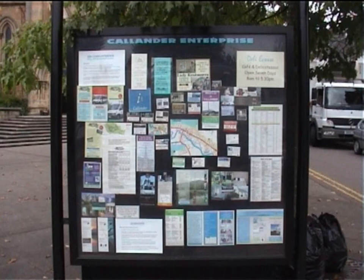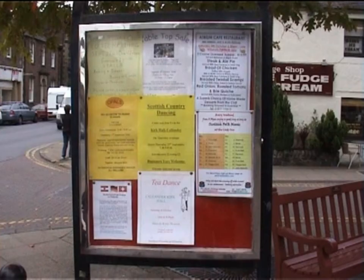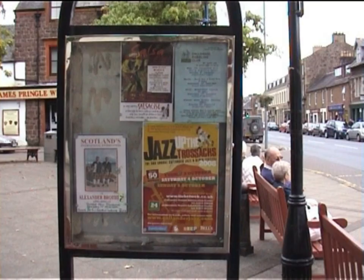And then from this we were given the use of the notice board in Ancaster Square, and so we display the businesses' advertising details and all the local community news that we can, where people are walking past and can see what's going on.